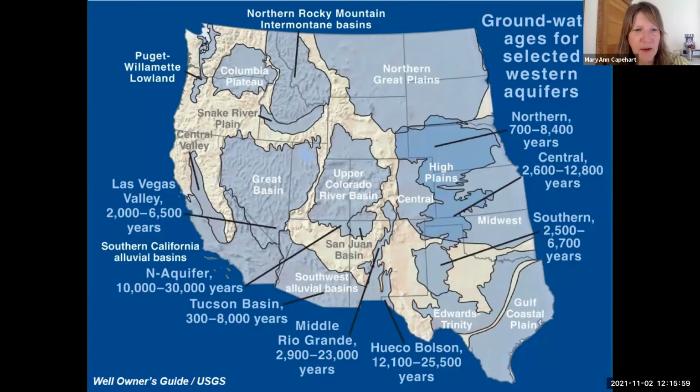This is a fun map that also shows the difference between how an aquifer is recharged and how long it took to form the aquifer. So we can look in the Tucson Basin, it took 300 to 8,000 years. Why the different numbers? I imagine it depends on where you are in the aquifer. So it can take a very long time to recharge. That basin down there is very old, 12,000 to 25,500 years.